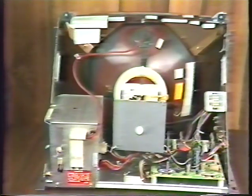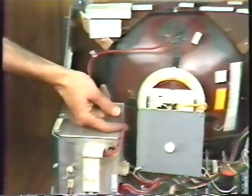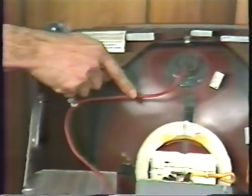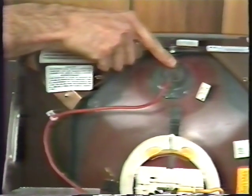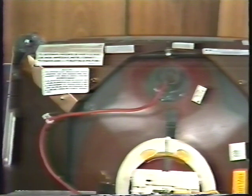This is the high voltage unit in the black and white monitor. And in the color XY monitor, the high voltage is here in this unit. And this wire carries the high voltage up to the second anode. Remember, the picture tube will store a charge. If you remove this connector, don't forget to discharge the picture tube first.